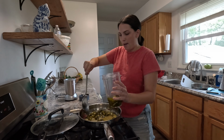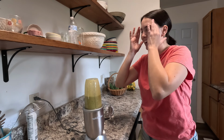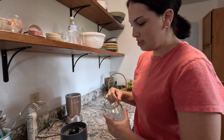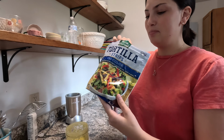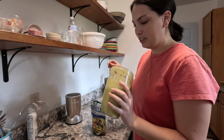All right, we're getting somewhere. I'm so scared right now. I do not want this to explode. I'm gonna store it in this mason jar. There might be extra though, but I really wanna try it first. I have these little tortilla strips and I'm just gonna dip it in here and try it.